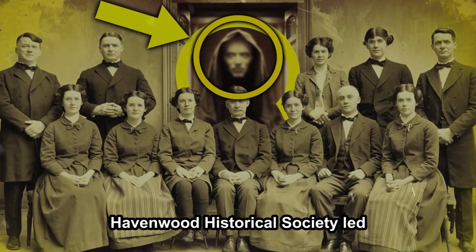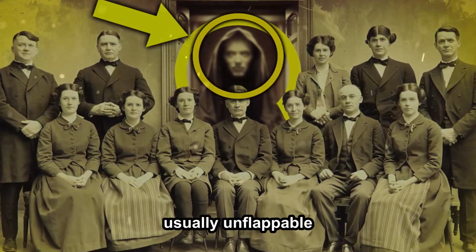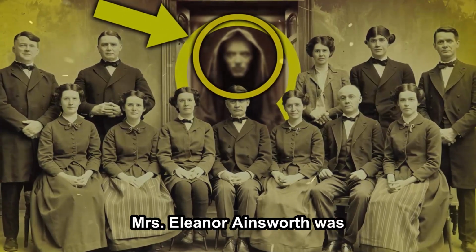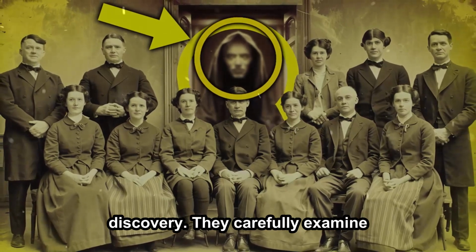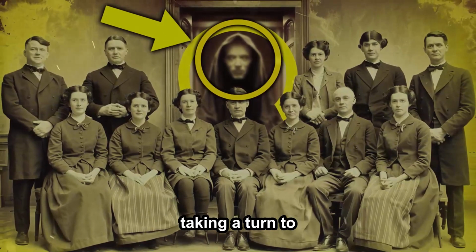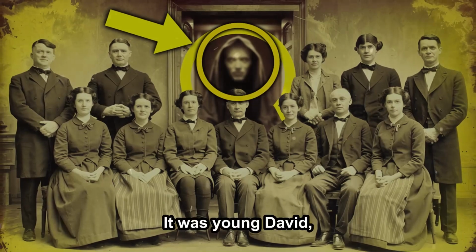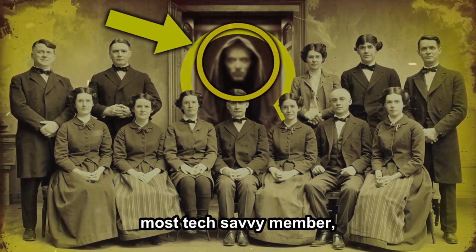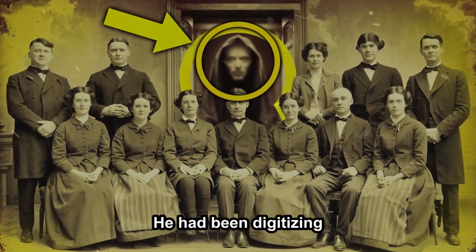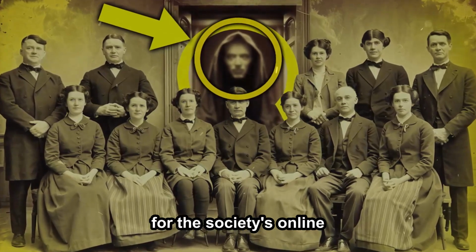The Havenwood Historical Society, led by the enthusiastic but usually unflappable Mrs. Eleanor Ainsworth, was immediately intrigued by Thomas's discovery. They carefully examined the photograph, each member taking a turn to peer at the shadowy face through a magnifying glass. It was young David, the Society's newest and most tech-savvy member, who made the connection. He had been digitizing old photographs and documents for the Society's online archive.